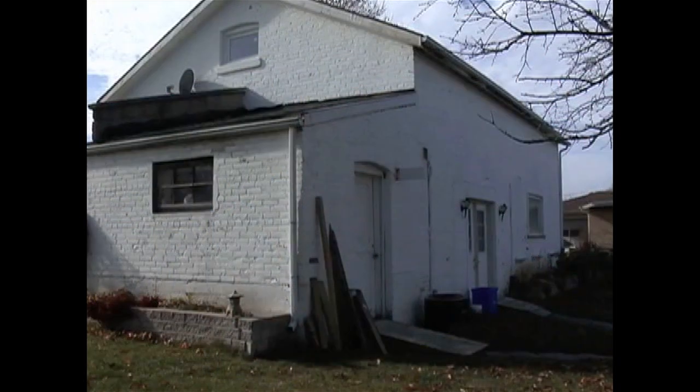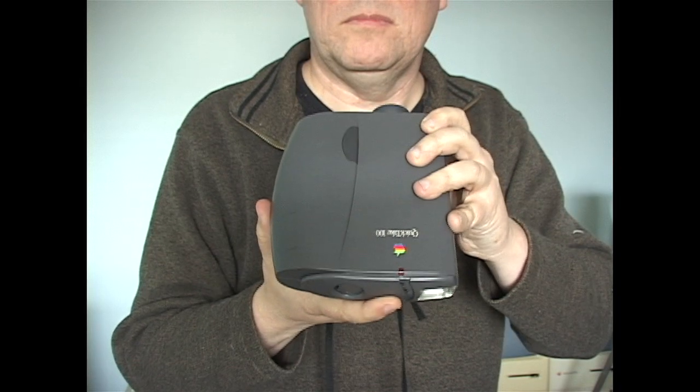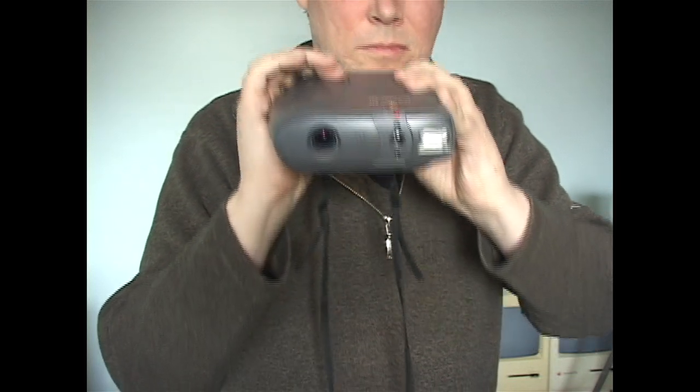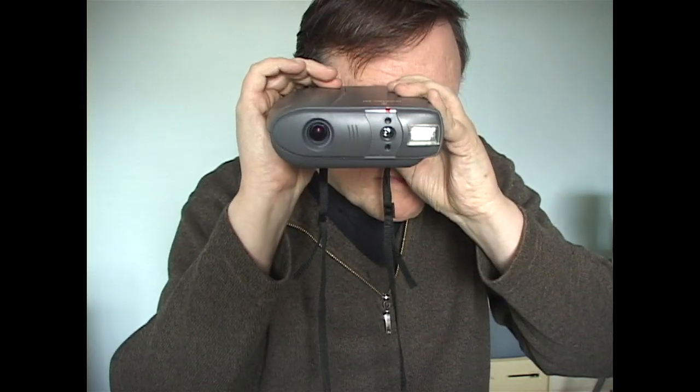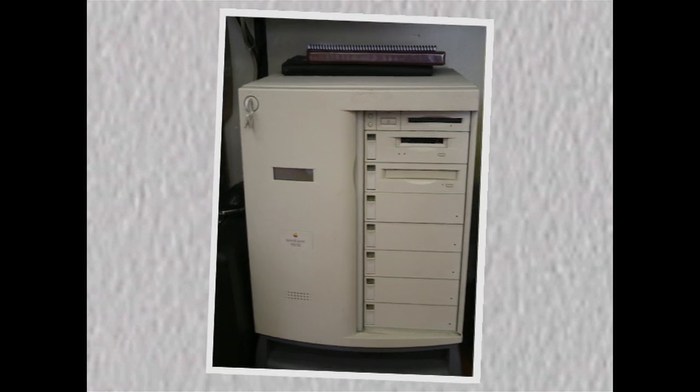Museum curator Syd Bolton began collecting computers when everyone else was throwing them to the curb. And in 2005 he started a museum on his property which he opened once a month to the public. And this is where I first saw the server. I was so blown away that I took this blurry picture. I had to make a video about this machine.